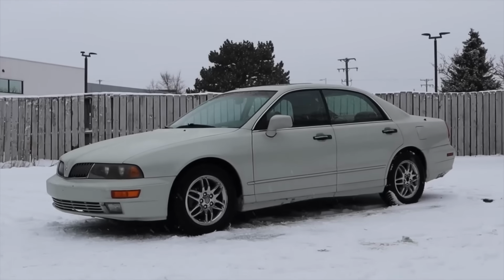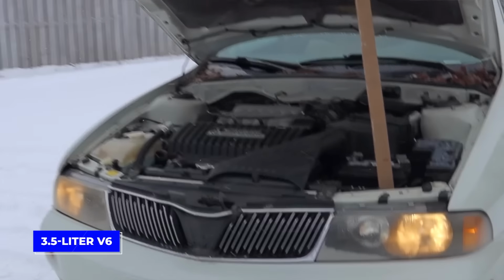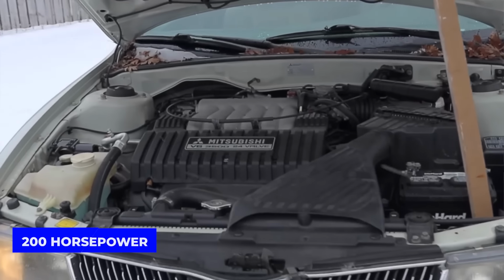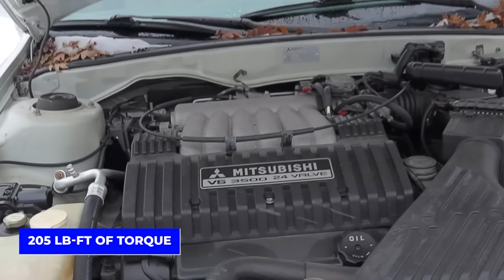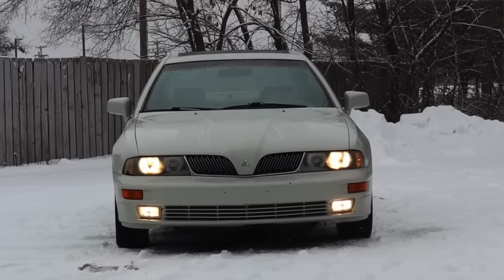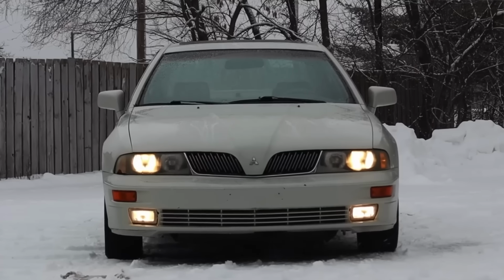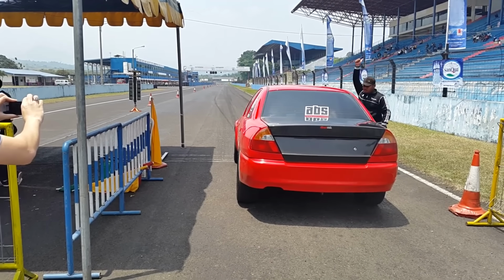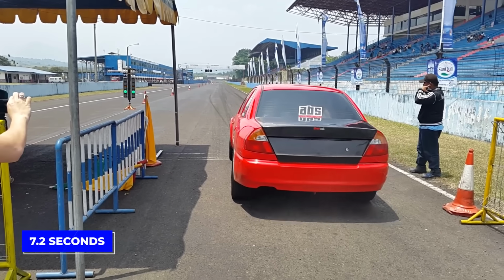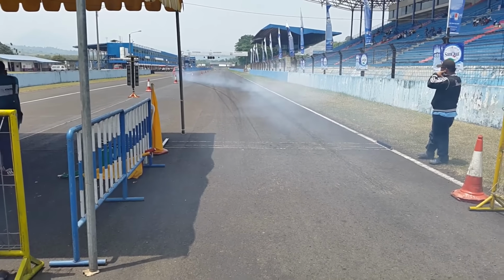The Diamante VRX wasn't just about good looks. It was powered by a 3.5-liter V6 engine that delivered 200 horsepower and 205 pound-feet of torque. While that doesn't sound like much by today's standards, for a family sedan in the late 90s, it was more than enough to challenge some of the sportier sedans on the market. With a 0 to 60 mile per hour time of just 7.2 seconds, it could leave other normal sedans in the dust without so much as a second glance.